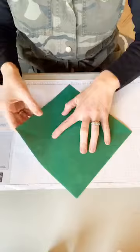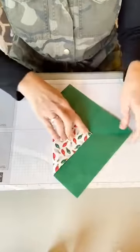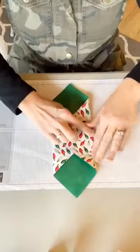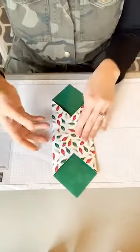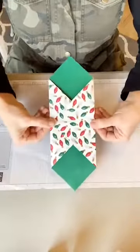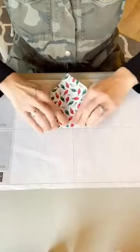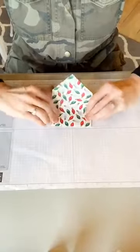Then we just take this and fold it in to that side, and take this one and fold it in. Guys, look how easy this is. There's no cutting, there's no adhesive. It's just so easy, right? And then once you have that, you see how that looks? Okay, then you're going to fold this in half, like that. And then this gets folded up.